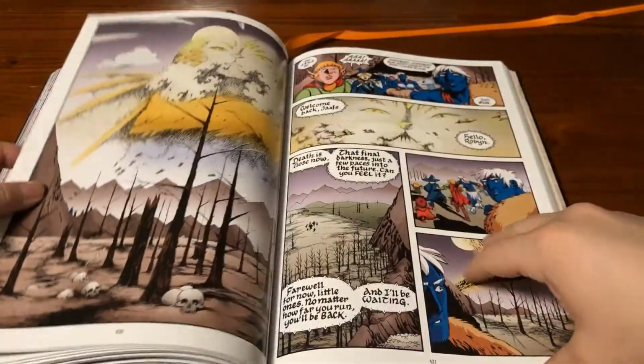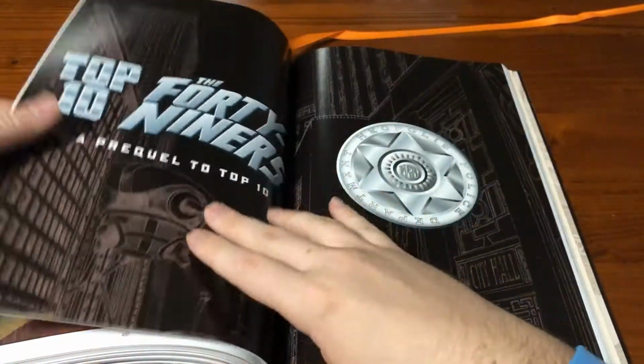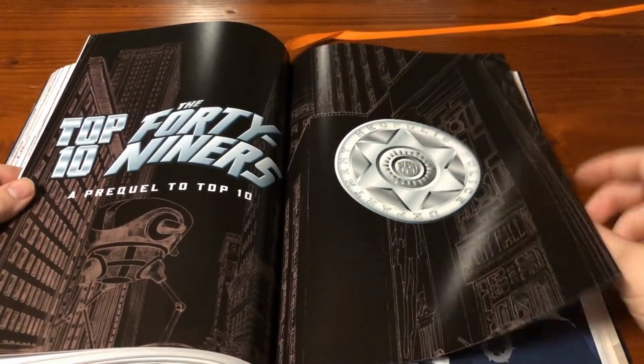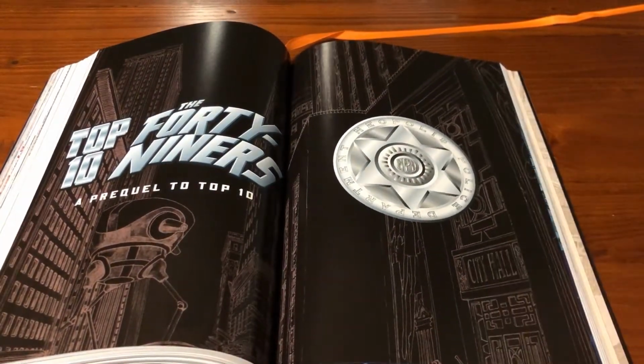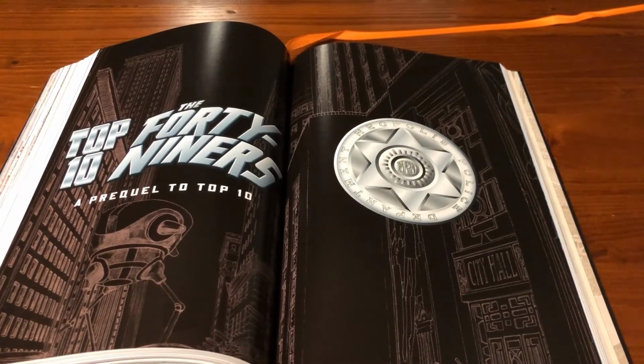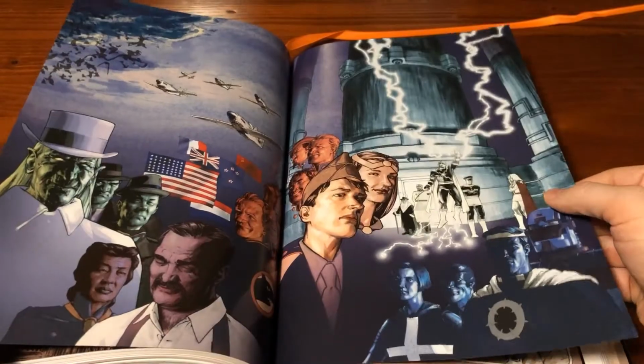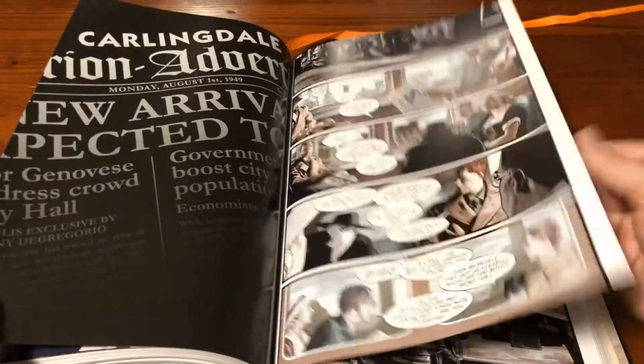And then once we get through this sort of spin-off, we get a prequel called The 49ers, which is looking at the first set of police basically for Neopolis when it was first founded as a superhero city. And the art for this is fantastic. This is my favorite art in the whole series.